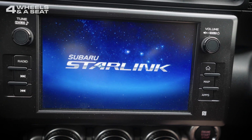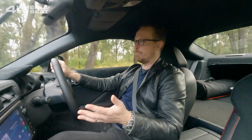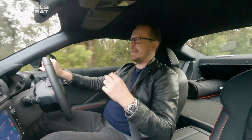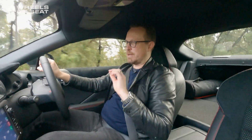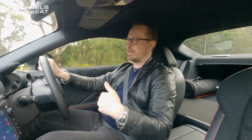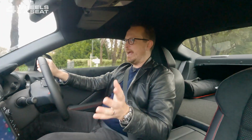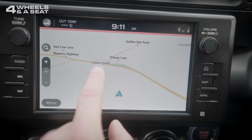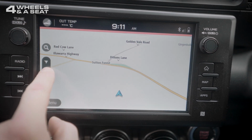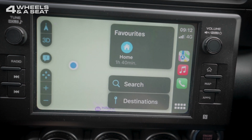Starting with the center console screen, it's 8 inches, it looks pretty good, reasonably sharp graphics. Apparently in the old BRZ, which admittedly I didn't drive, it had a sort of rebadged version of the Toyota software in there. Now it's got the bespoke Subaru system, and look, it looks pretty good. Everything works well except for maybe the navigation, which I find to be a little bit laggy and a bit slow and a bit fiddly to use. I'd stick with Apple CarPlay or Android Auto if you're going to use the nav.